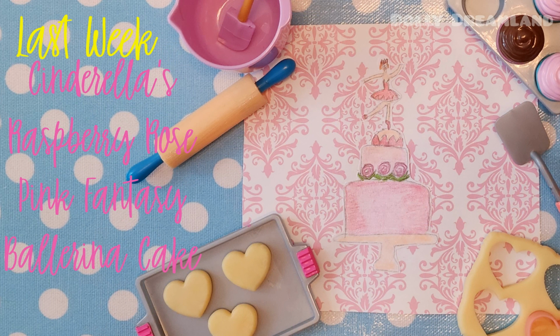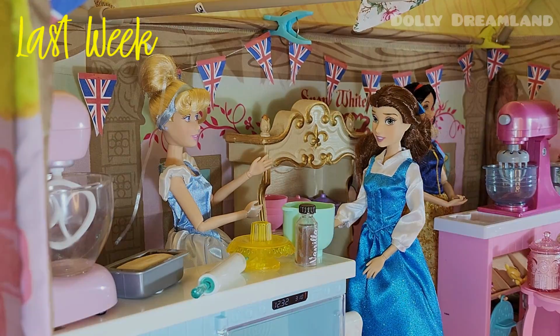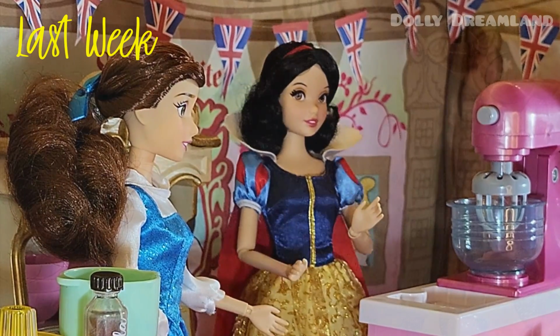Cinderella's cake will be a double layer cake with one cake flavored with fresh raspberry and the other cake with a rose cream. It will be topped with a beautiful ballerina and surrounded by edible roses. That sounds lovely, Cinderella. Good luck. This cake would have been my dream come true.